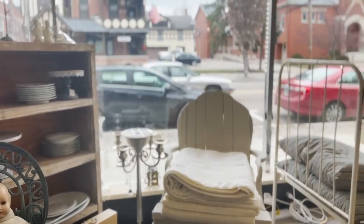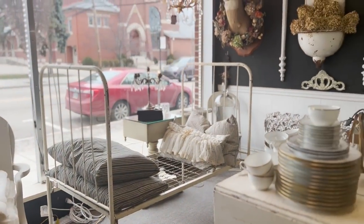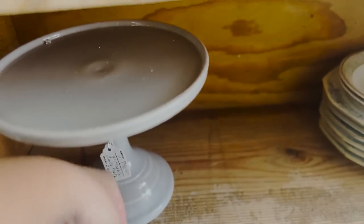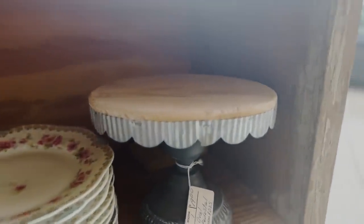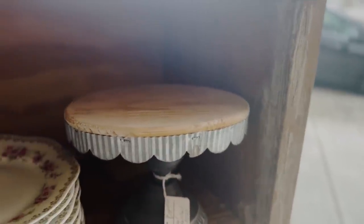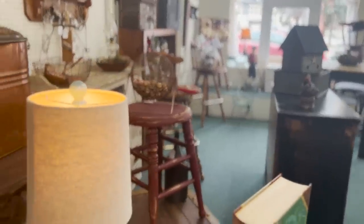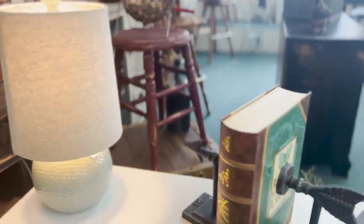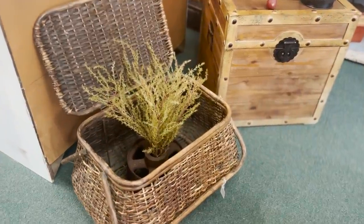Finding treasures and rescuing items from thrift stores and antique shops is truly my favorite way to decorate my home. Not only does it make it feel unique, but it's just so much more collected and cozy, and it gives such a warm old world feel. I love to check out all the different booths in the antique shop and just get ideas and get perspective on what someone else sees as valuable.